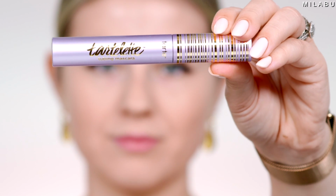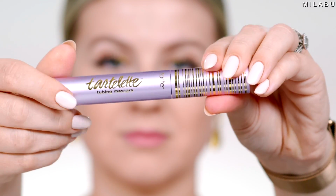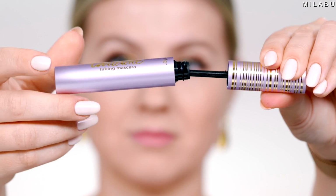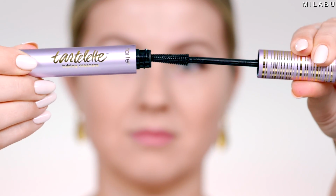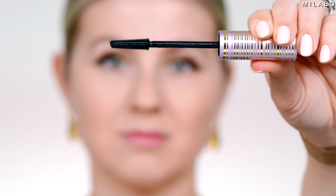And then the next mascara is by Tarte. This is their Tartelet Tubing Mascara. This retails for $24 US, and this is their tubing mascara that's supposed to be like lash extensions in a tube. The 24-hour flake-free, smudge proof longwear formula that's supposed to volumize, lengthen, and curl. Volumize, lengthen, and curl, and it's a tubing formula.